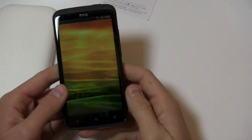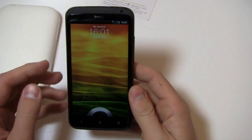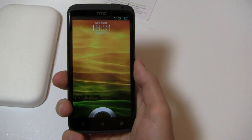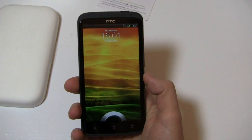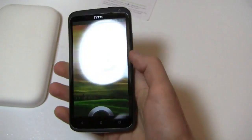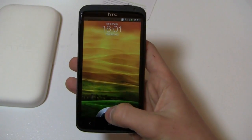So let's take a look. It's powering up now. HTC One X, Beats audio, powering up, beautiful display, and then 4.7 inch display. You know, it's funny because this has a 4.7 inch display. The One S has that 4.3 inch display. This feels great in the hand, don't get me wrong, but I actually kind of prefer the One S with the 4.3 inch display.